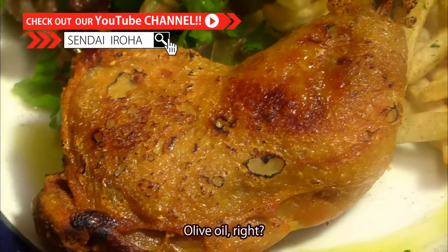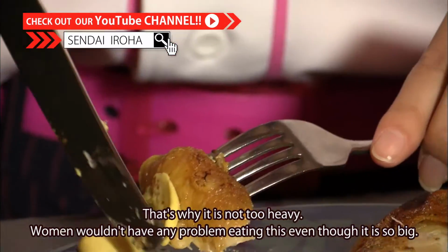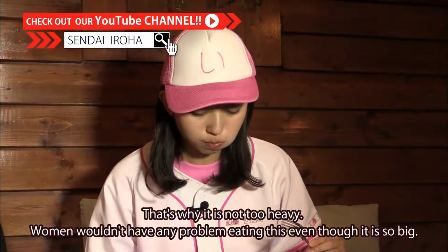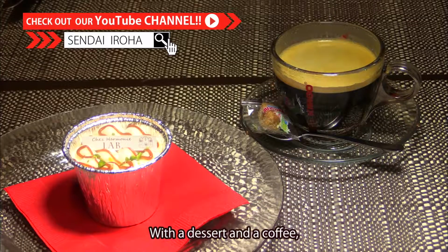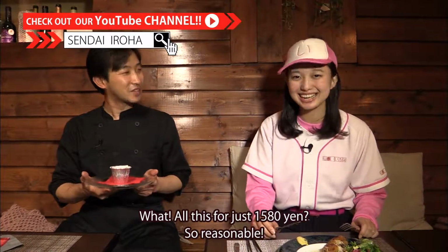Olive oil, right? That's right. That's why it's not too heavy. Women wouldn't have any problems eating this, even though it's quite big. With dessert and coffee. 1,500 yen! What? All this for 1,500 yen? It's so reasonable.